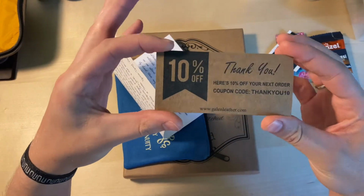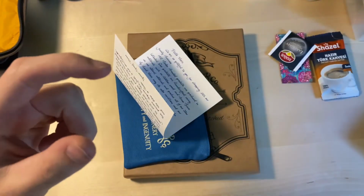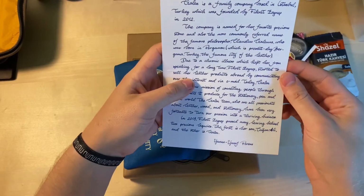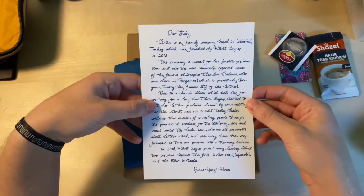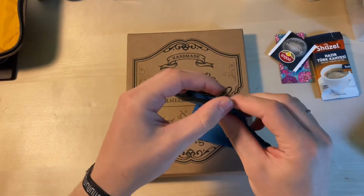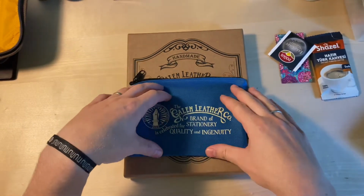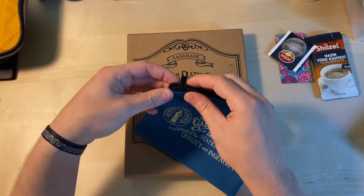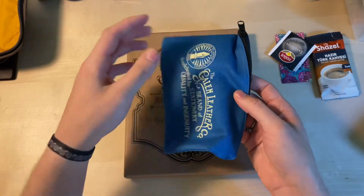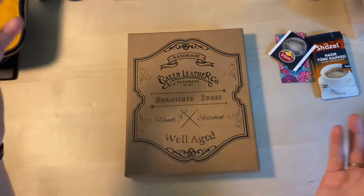It does come with this thank you card for your next order. So if you want to pop over and use that code, by all means, go ahead. And then also just that letter that we reviewed on the Cosmo Air Light notebook. It doesn't come with the evil eye charm. I did see on their website that the gentleman who had done them has passed away or something like that, so they won't be doing those anymore. I have a couple, but yeah, it's just those in the bag. The last time I got a little keychain, so maybe it was just random.